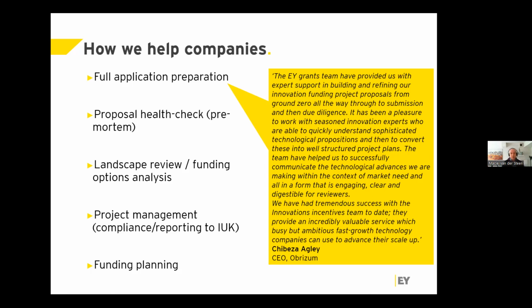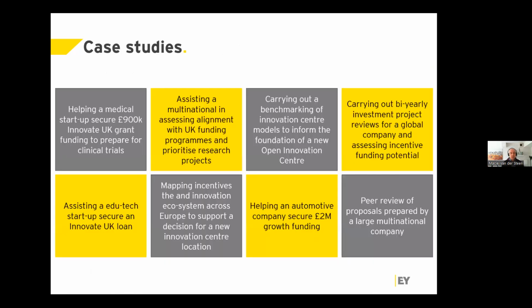And then funding planning is again looking at a landscape review and how you can plan that out into the future. What sort of project should be starting when, to make use of the existing funding programs as best you can. Right, can I have the next slide, please?